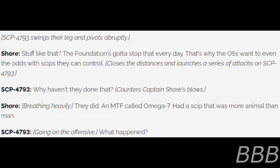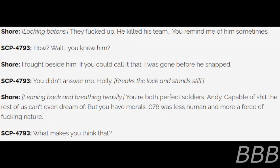Why haven't they done that? SCP-4793 counters Captain Shaw's blows. They did! An MTF called Omega-7 had a skip that was more animal than man. SCP-4793 going on the offensive. What happened? Shaw locking batons. He screwed up. He killed his men. You remind me of him sometimes. How? Wait, you knew him? I fought beside him, if we could call it that. I was gone before he snapped.